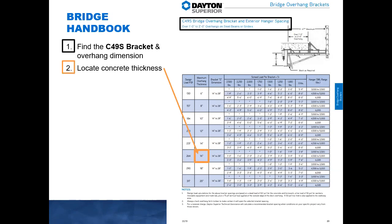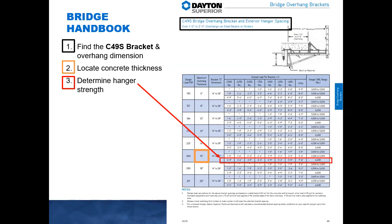Your second step, once you've got the C49S, is to find your concrete thickness. Now, your concrete thickness typically comes from that section view. Now I like to use a 6,000-pound hanger all the time. I'm kind of funky like that, I guess. I like to make sure that I'm using the strongest hanger that I have available, because that's going to mean I'm going to maximize my hanger and my overhang bracket space. So I will use a 6,000 pound hanger. That means I am going to use a C68 wraparound style hanger, because it doesn't require any welding to the girder. It will have to be hot dip galvanized, which is quite commonplace within the marketplace.